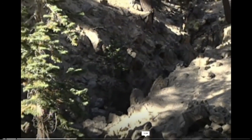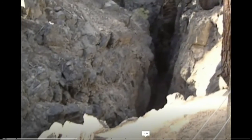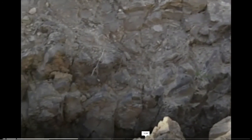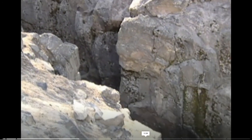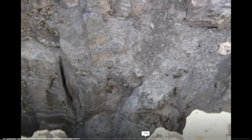Don't the rocks get pulled apart sometimes? Sometimes they do. Wouldn't that open up big cracks in the ground? While cracks, called fissures, can form, it's pretty rare. The process of the Earth pulling apart is usually just as slow as when it pushes together.